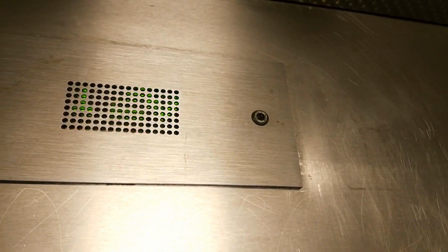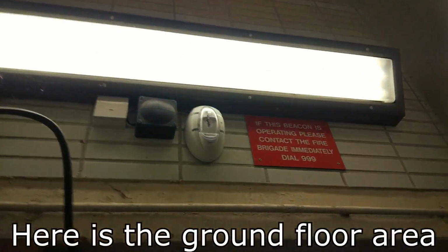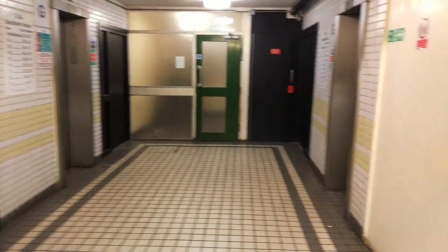This one's got an early indicator. On the ground floor of the tower, it looks like this. Not sure what that is. Box, air camera. There are two lifts. Let's take a look through here. Here's your staircase. So we're now going to try this tower.